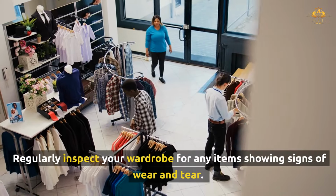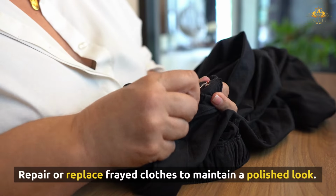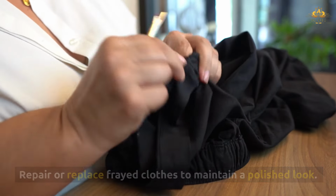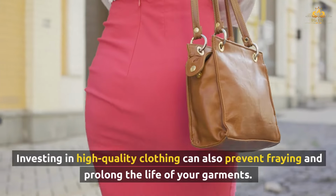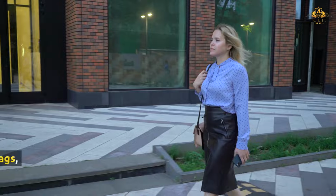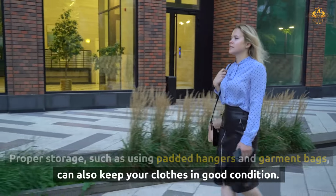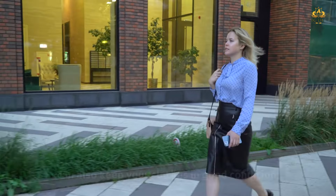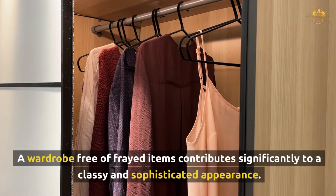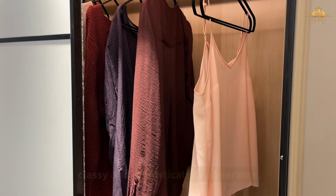Frayed clothing can give the impression of neglect and lack of care. Regularly inspect your wardrobe for any items showing signs of wear and tear. Repair or replace frayed clothes to maintain a polished look. Investing in high-quality clothing can also prevent fraying and prolong the life of your garments. Proper storage, such as using padded hangers and garment bags, can also keep your clothes in good condition. A wardrobe free of frayed items contributes significantly to a classy and sophisticated appearance.